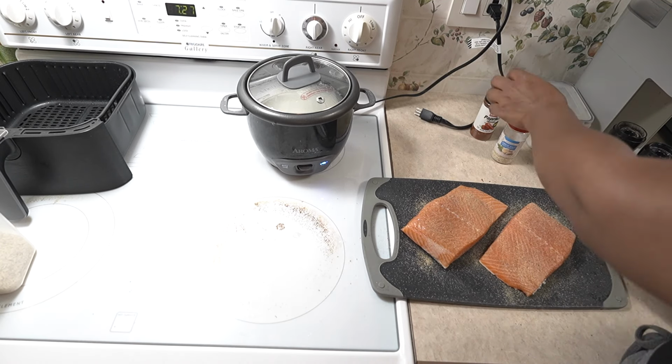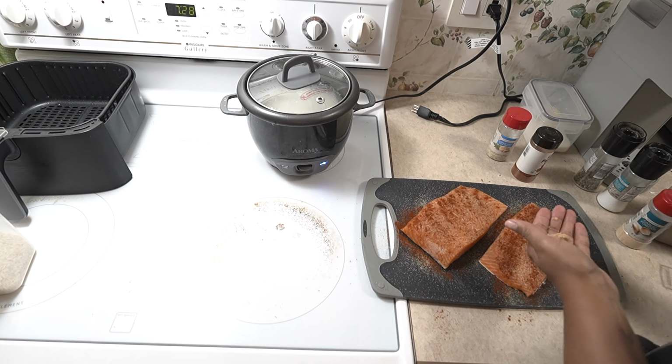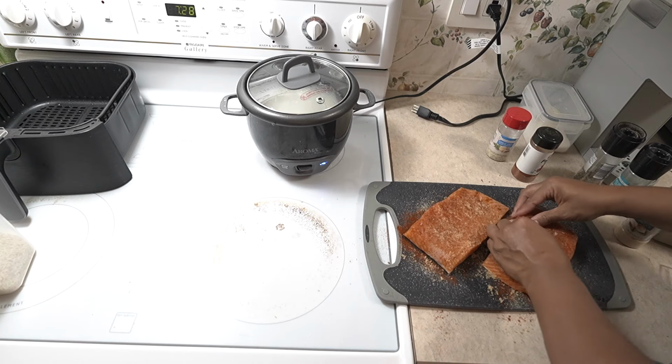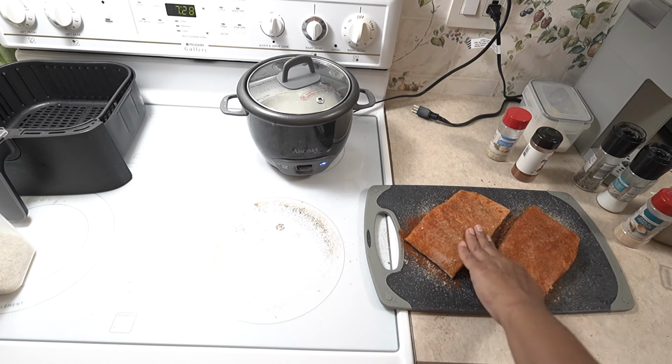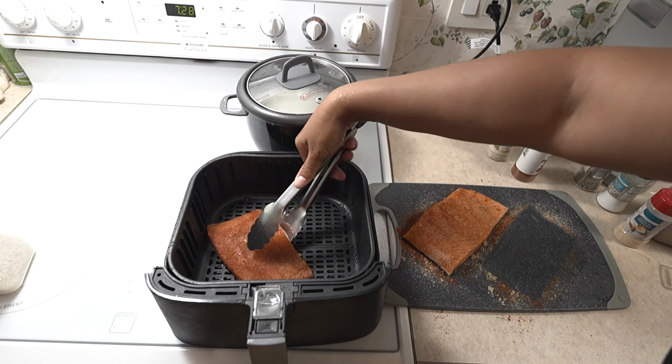Having a nice amount of spices on the salmon really helps give it a really good flavor. And all the different powders and stuff, it gives it, I don't want to say a crunch, but a nice crispy outer layer when you put it in the air fryer or you bake it. I do mine in the air fryer, so I just season it up, I put it in here.